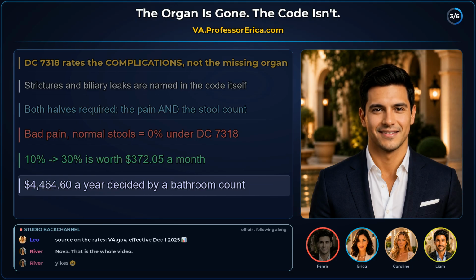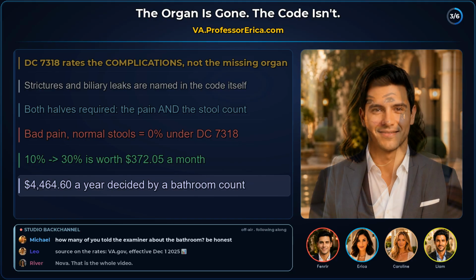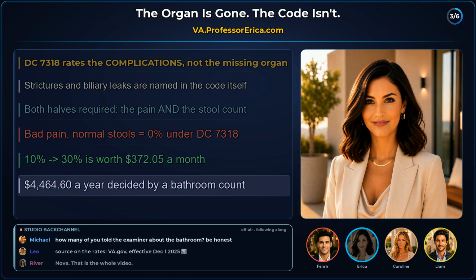The body qualified years ago. The chart never caught up, so the rater never saw it. Which means the fix cost nothing. Not a lawyer, not an appeal. Tell your provider the second half of the truth and let them type it.